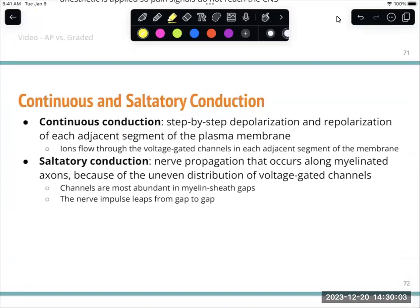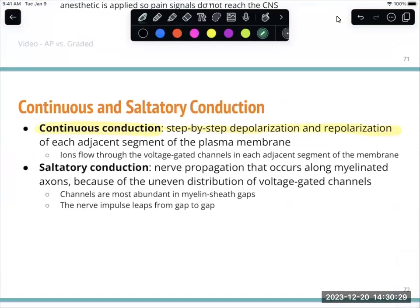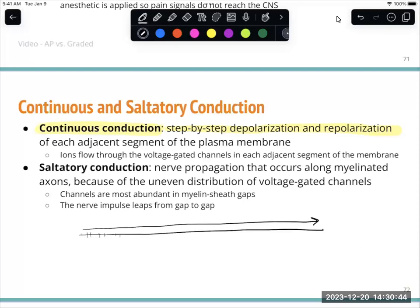So we've talked about these action potentials. We've talked about how they propagate, move along that axon. There's two different ways that this information gets sent out. It can be a continuous conduction, which means step-by-step depolarization and repolarization of each area. No picture, I'll draw it. So this continuous conduction, I have an axon here. So this area will depolarize, which will cause the next area, which will cause the next area, and it'll travel down the entire axon.